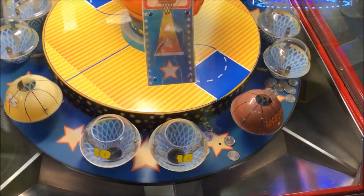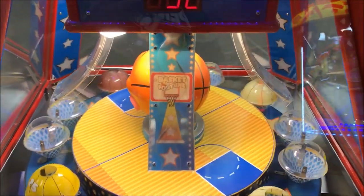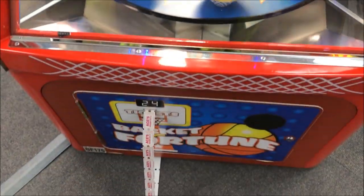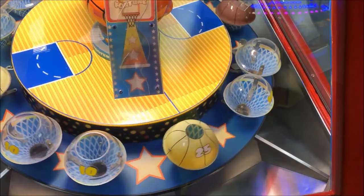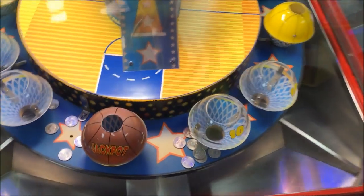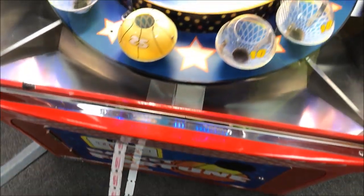All right, here we go. Oh my God! Very first jackpot. Seriously. Look at that, guys. Very first quarter, got the jackpot just like that. My God. Let's see what we can do if we get a second one here in a row. Oh, two in a row. Oh my God. You win the jackpot. Look at that, guys. Two in a row.